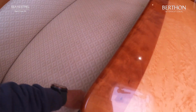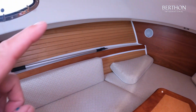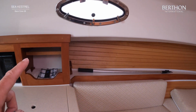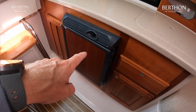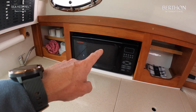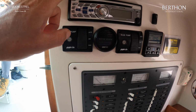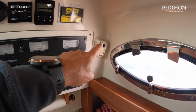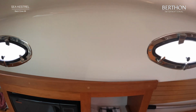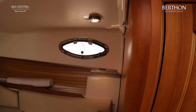So Back Cove also built this in this lovely high gloss bird's eye maple. Plenty of woodwork around the saloon cabinetry. Got a decent fridge in here. Microwave and inverter. We've got bilge pumps here, stereo, heating, carbon monoxide detector. You've got 230 volts coming in. And then we've got an ensuite in here.